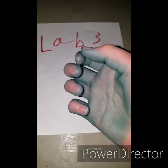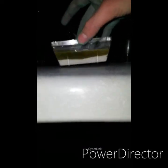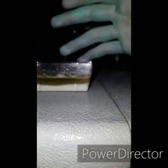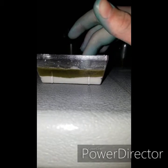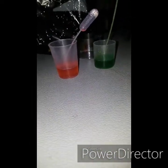What's up with my hand? What the heck? Oh, my hand is turning blue. Was it this stuff? No. I made it go away. This stuff right here, maybe? Or maybe it's because I touched this. Okay, whatever it is, it turns your hands blue. I don't know. I'm scared now.